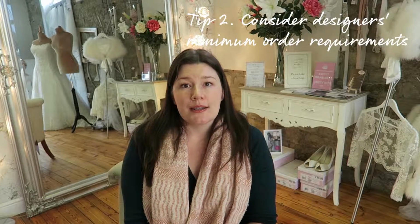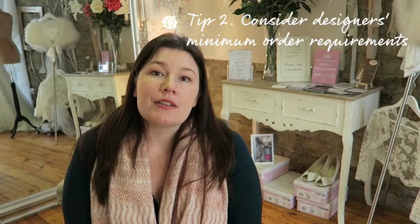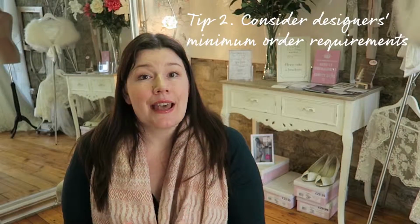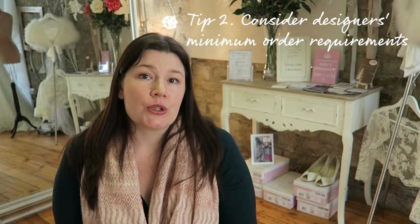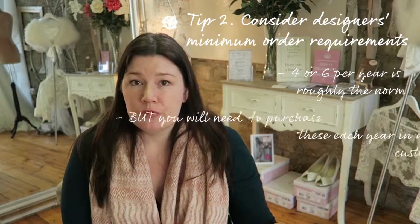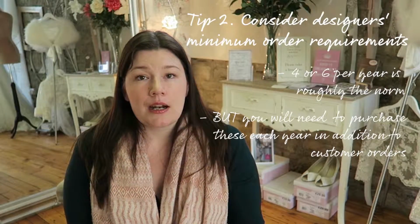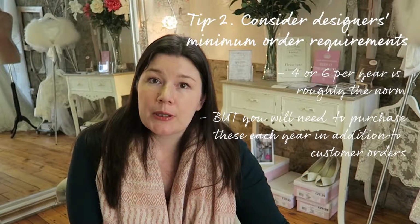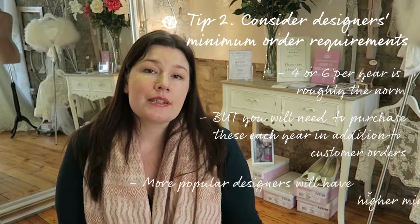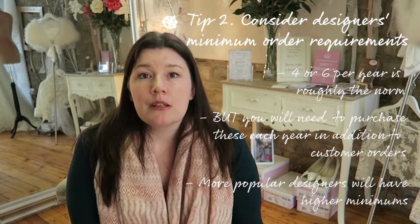Tip number two, think about the minimums that your designer requires you to purchase each year. You may or may not know this, but each bridal designer requires you to order a minimum number of dresses every year as sample stock for your boutique. That's in addition to any other dresses that you order from them for your customers. So when you meet your designer for the first time, you will place an initial order of a certain minimum number of dresses, and that will open your account, and then after that you will be required to make a certain number of orders as sample stock every year.